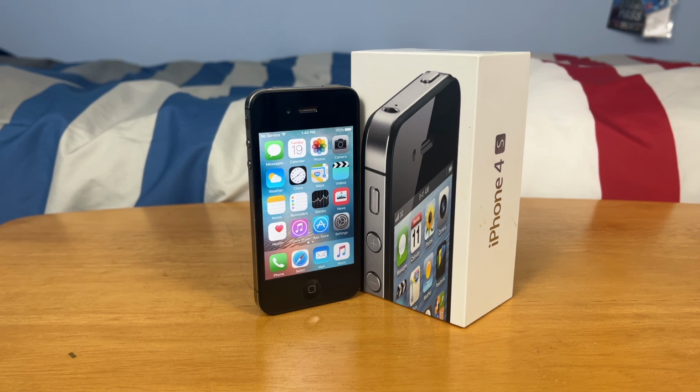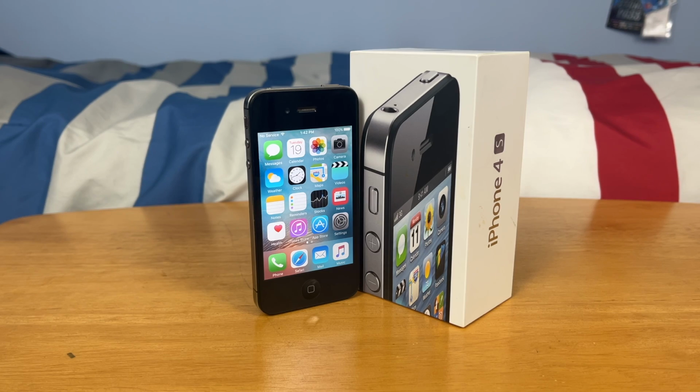The iPhone 4S was quite the upgrade over the iPhone 4 and the previous iPhones. Of course, as usual, the newer iPhones do get a later update, so this iPhone supported all the way up to iOS 9.3.5 as opposed to iOS 7.1.2 on the iPhone 4, and it also was the first iPhone to have a 64GB storage configuration option. Now that we've talked about the specs of this iPhone, let's get down to what we're really here for.